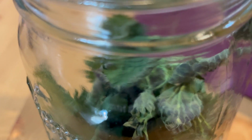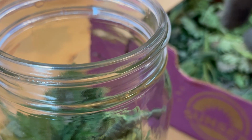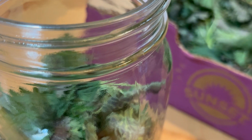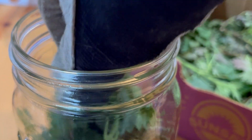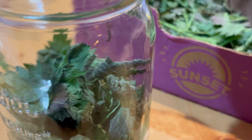So now I'm just going to carefully fill my jar. Another good reason to let them sit overnight is that if there are any bugs, they will crawl on away, because they're not trying to be captured, you know? So we're filling this jar.